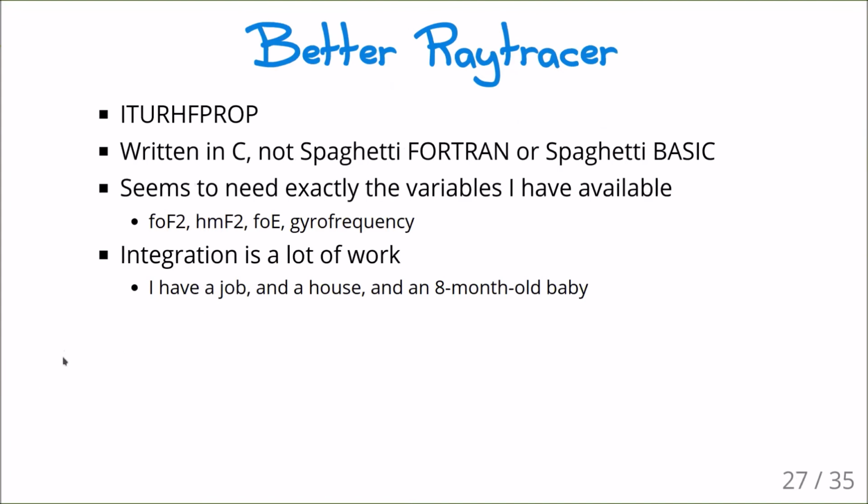more recently, I found that the source is in fact available for ITU-R HF-PRA, which is a mouthful, and that it is written in C, not impossible to comprehend. Fortran, I'm not saying all Fortran is bad, but if you look at things like VOACAP or ICEPAC or MiniMUF, etc., they are some of the absolute toughest to comprehend code that I have ever seen. But ITU-R is actually modular and easy to deal with.